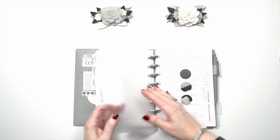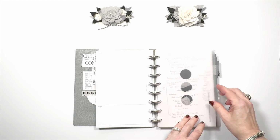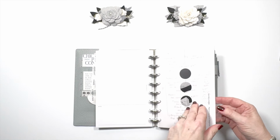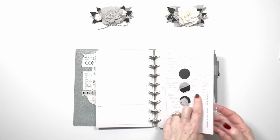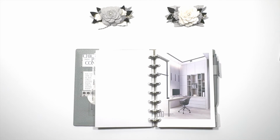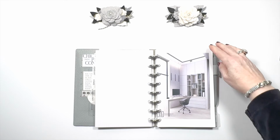Then I get up to an area which I'm calling furniture, and this is if I'm making notes on furniture I need to acquire, furniture I need to get fixed, whatever. Anything to do with furniture and ideas around furniture. My biggest section is on inspo, and that's where I see something online, and one of them is office design.